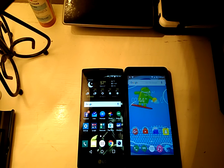So all in all, the Vault 2 is still the better choice between both devices. But that's not to say to cancel out the Prestige. If you have the $150 to drop on the Vault 2, then by all means go for it. But if you're looking for something that can hang with the Vault 2, and you can drop just $100 and not $150, then the ZTE Prestige is going to be a great buy.